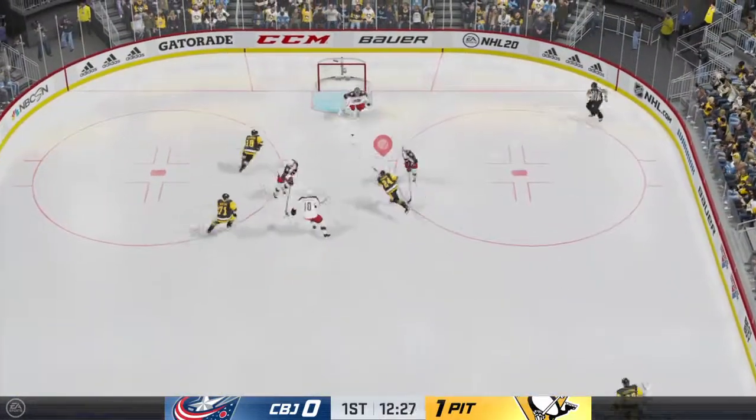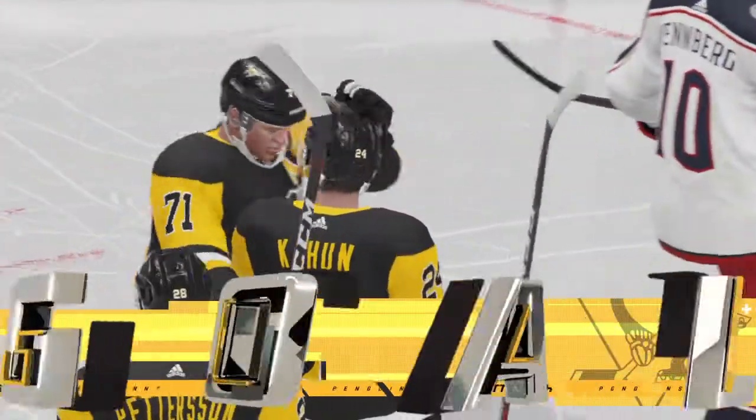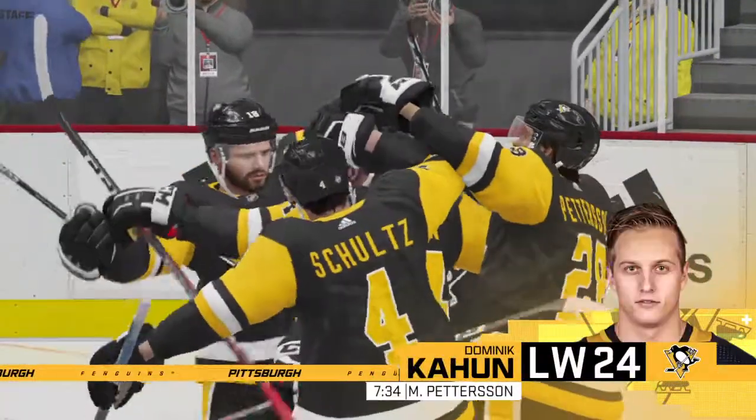Here they are on the attack. He scores! Well, I like the way they stayed aggressive here, James. After scoring once, they didn't just settle the game down. They went after it again.